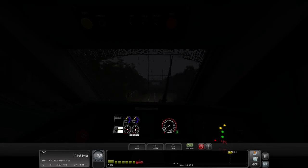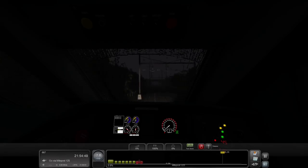We have a little bit of speed gain now. Let's be careful here. We're on a downhill segment, so let's not speed. A 0.9% downhill gradient will cause us to speed. This is the time to play your games on your phone while you're driving, if you were going to do it.